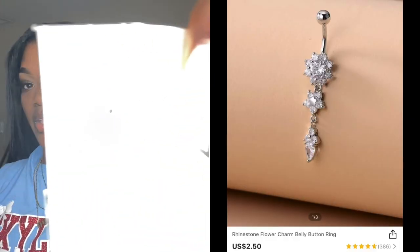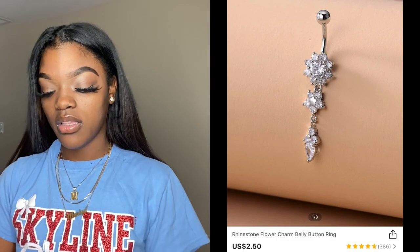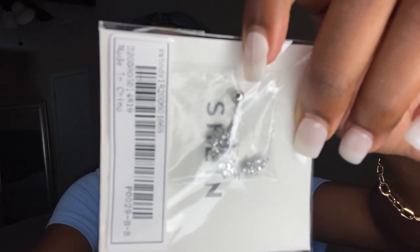All right, so let's move on to silver. Y'all, I forgot a purse. I'll show y'all in a minute. So I got this belly ring, which y'all can't see. It's this real cute belly ring, and I'm supposed to put this in because the one I got in now, but yeah, it's a real cute belly ring, and I think it's real cute.